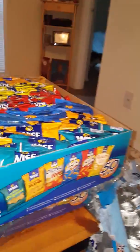Just to give you an idea, when we buy all of these items, we also buy these Ziploc bags. I'll show you, swing around right here. In that box right there is what we buy. It comes with about 208 bags in there. There's 4 big boxes, and we just use however many we need.